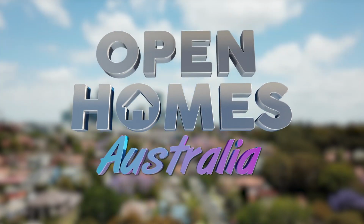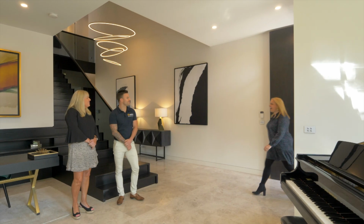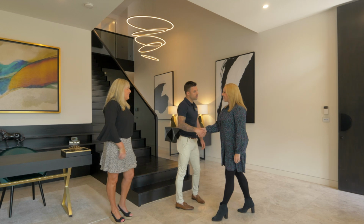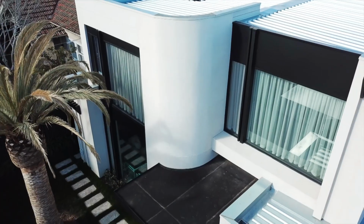First up, we're in Hawthorn East, an inner-city suburb of Melbourne. Dee is meeting with Andrew, Director of Building Under Construction, and Elaine, Interior Designer from EGH Styling, for a tour of this spectacular home.